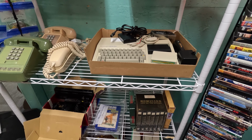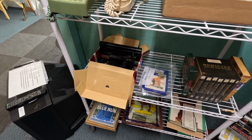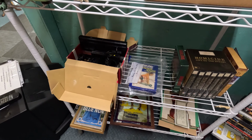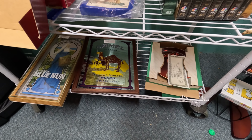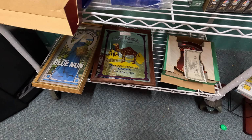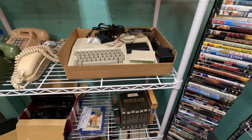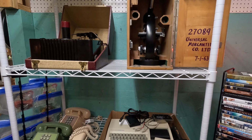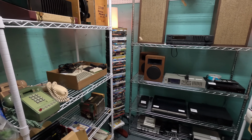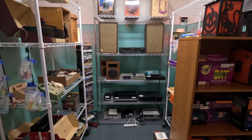TI-99 is still here. We've got some box sets of DVDs. We've got our Atari Junior with bowling in the box. And got our Kmart plate along with Joe Camel and the Blue Nun. So definitely filling up. We also have our McDonald's toys over on the side here. That's going to do it for this week. Looking good.